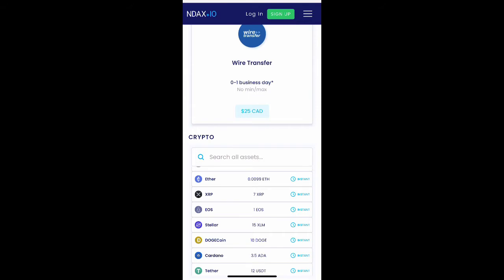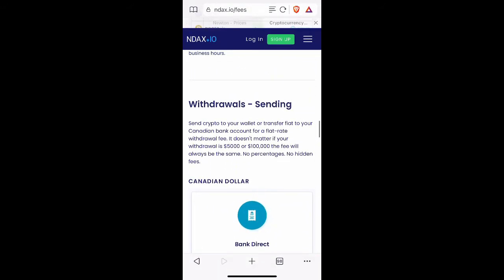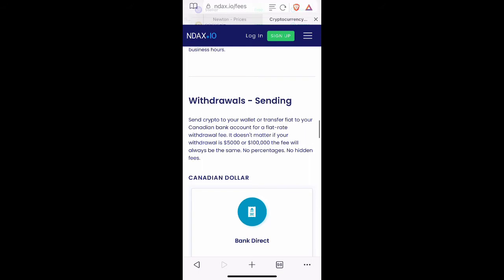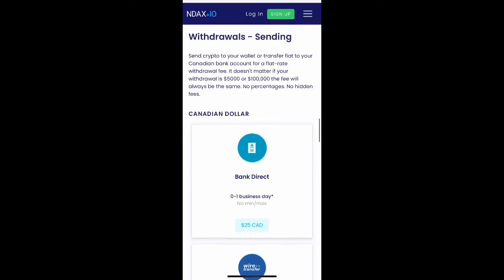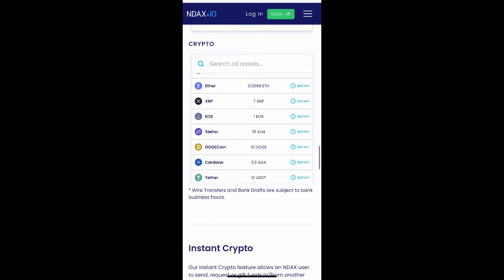Another fee. So Ndax is not looking good on the fees front, unless you're dealing again with large amounts of money. If you're doing 5,000 or 10,000, well, I don't know what their maximum is. Oh no, it doesn't matter, you can go all the way up to 100,000 with them. So if you're dealing with large amounts of money, it looks like you could maybe absorb it with Ndax, kind of like Bitbuy.